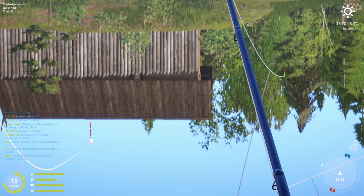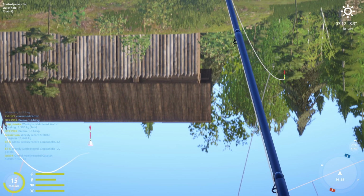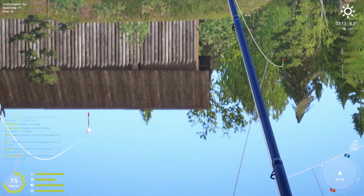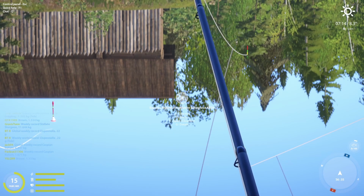I'm trying to decide if I want to go to the bridge or to the Green Heart for carp fishing. Right now I'm leaning towards the bridge because we're a little bit closer to it.